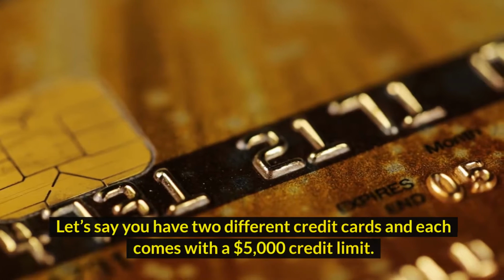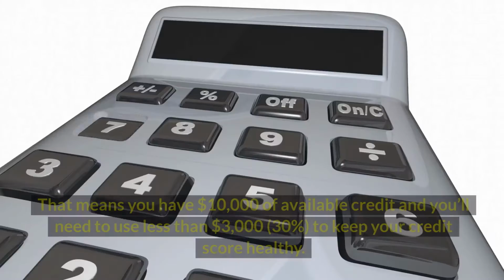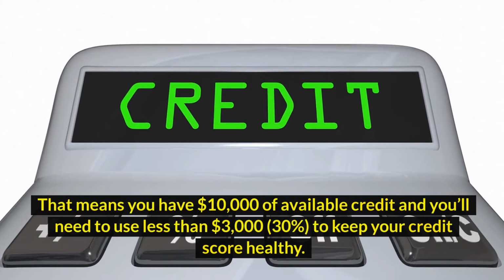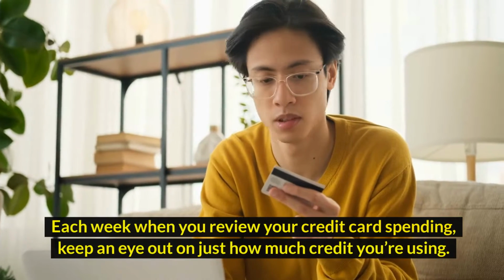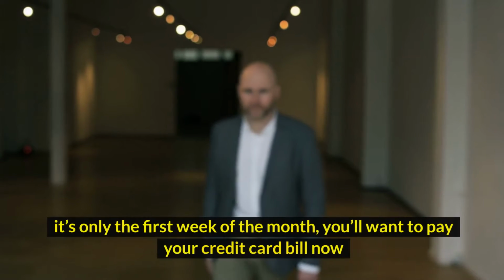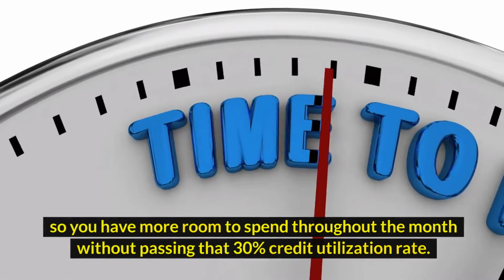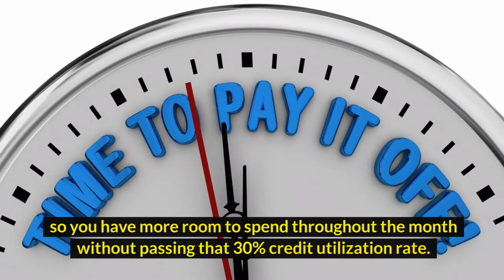Let's say you have 2 different credit cards and each comes with a $5,000 credit limit. That means you have $10,000 of available credit, and you'll need to use less than $3,000, 30%, to keep your credit score healthy. Each week when you review your credit card spending, keep an eye out on just how much credit you're using. If you're creeping closer to 30% and it's only the first week of the month, you'll want to pay your credit card bill now so you have more room to spend throughout the month without passing that 30% credit utilization rate.